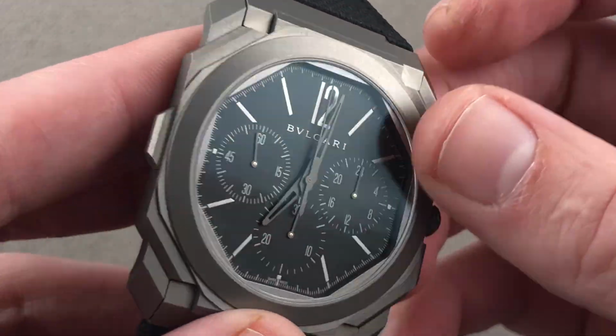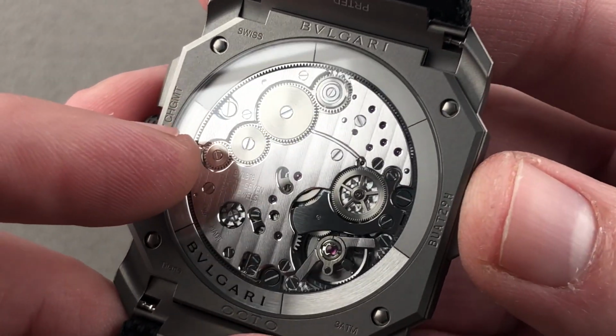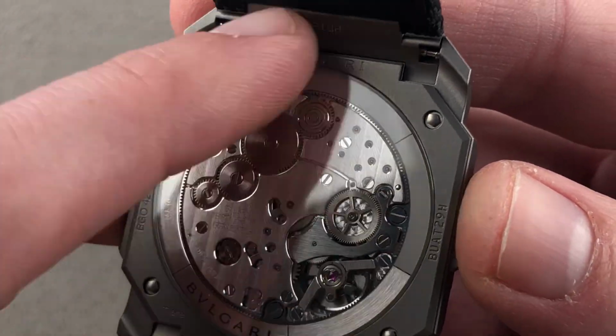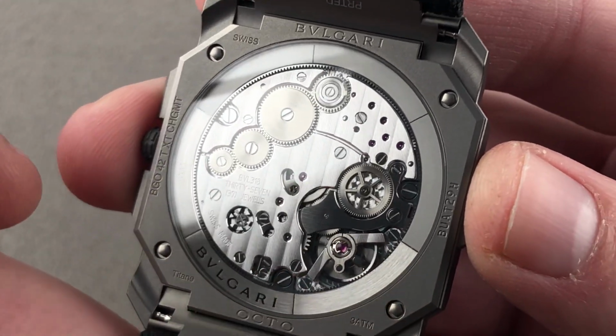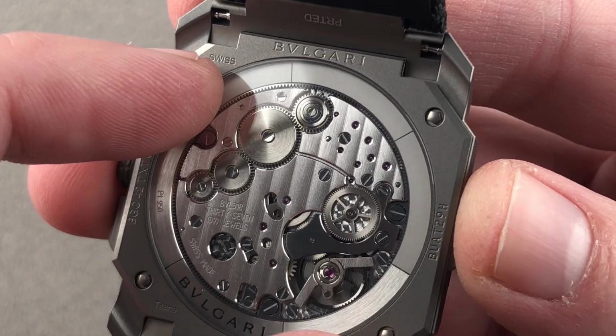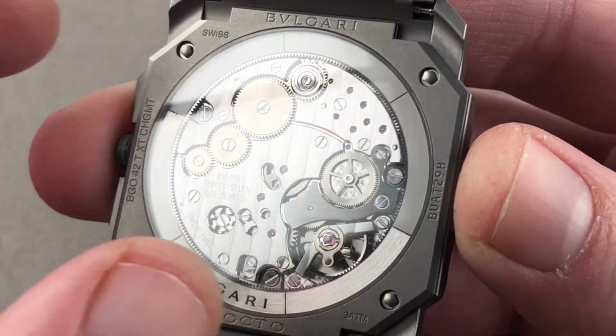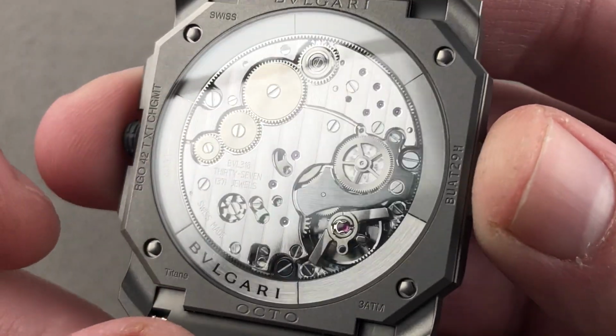The movement is broad, properly sized for this case, as it's 37.2 millimeters in diameter, but the caliber, because of the peripheral rotor and the integrated chronograph construction, it's only 3.3 millimeters thick. No compromise, too. With a 55-hour power reserve, it has a full balance bridge to add stiffness to the movement as well as better brace the balance against shock.